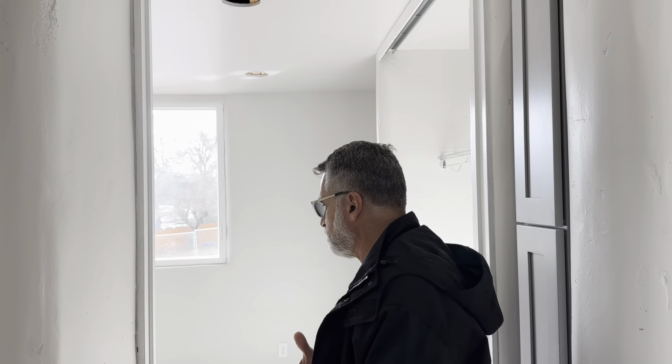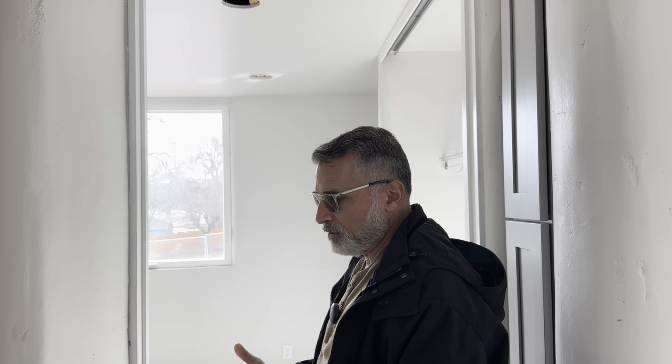There's been a lot of details to have to work out. How do we install boxes as we go? And how do we do the wiring? Everything's just a little bit different, and they've been really instrumental in helping us figure all that out.